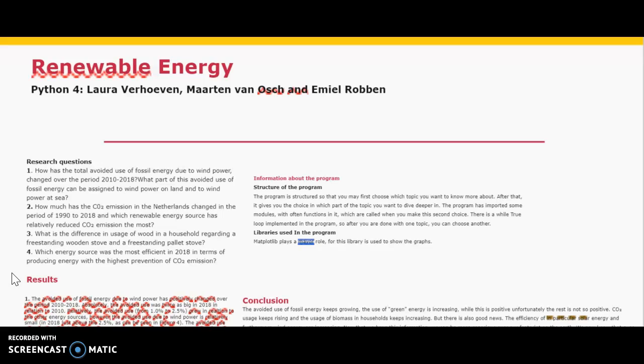First one about the total avoided use of fossil energy due to wind power. The second one about CO2 emission. The third one about usage of biomass in stoves. The 4th one is about the most efficient producing energy with the highest prevention of CO2 emission.